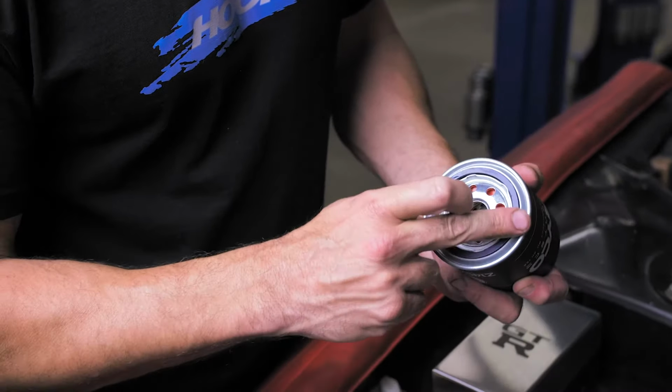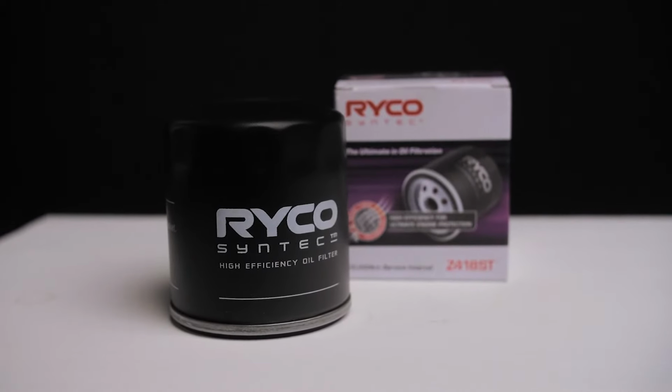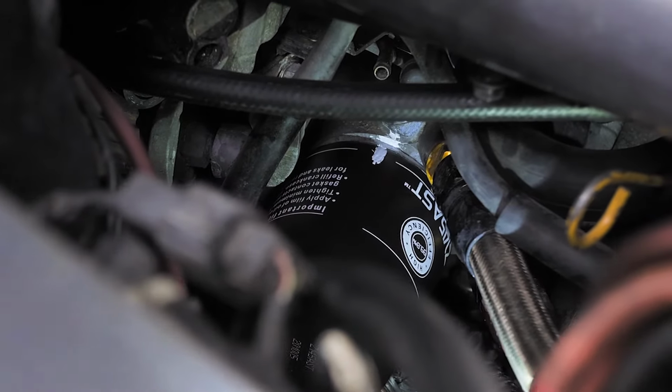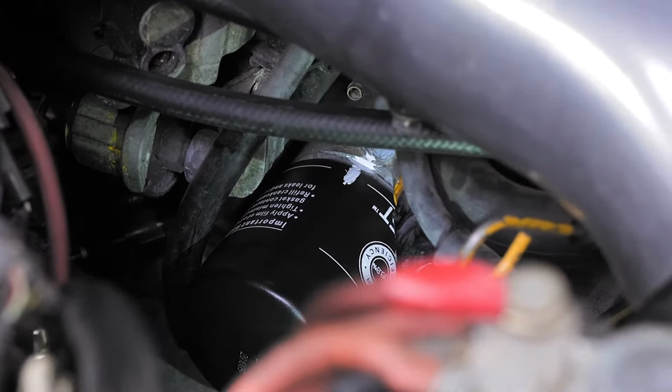Just a dab of fresh oil on the O-ring and spin it on. This matte black housing has a grit finish and the O-ring is Teflon, which makes it easy to put on and remove. Pro tip, always mark the Syntec oil filter's location on the block with a paint pen. This is important in a performance application.